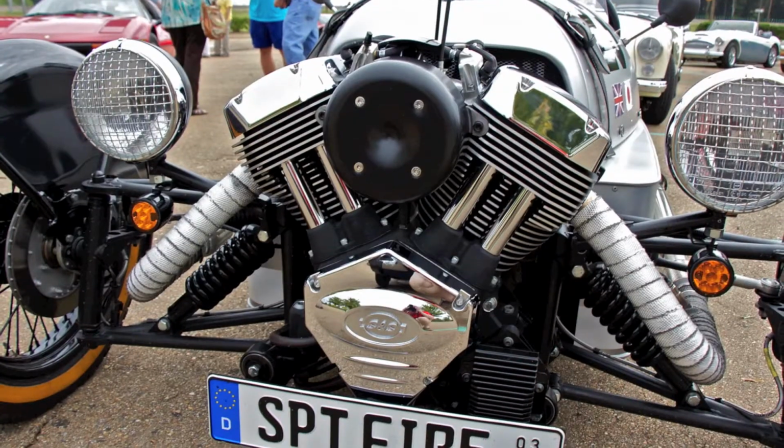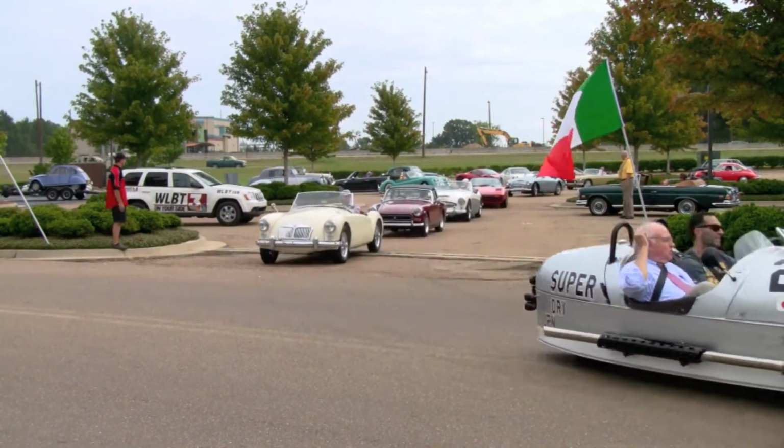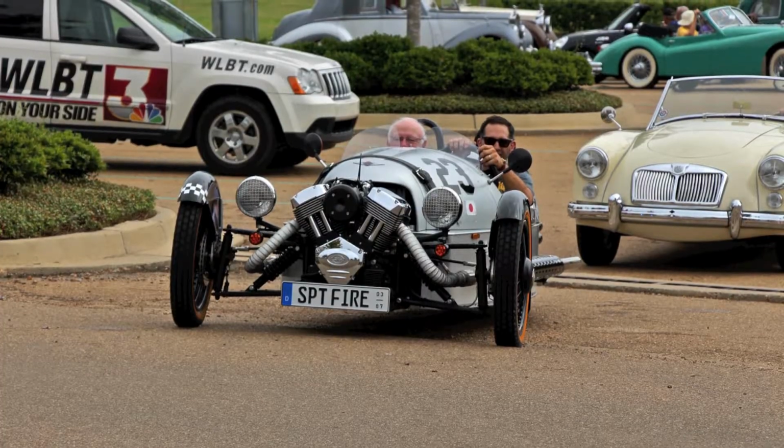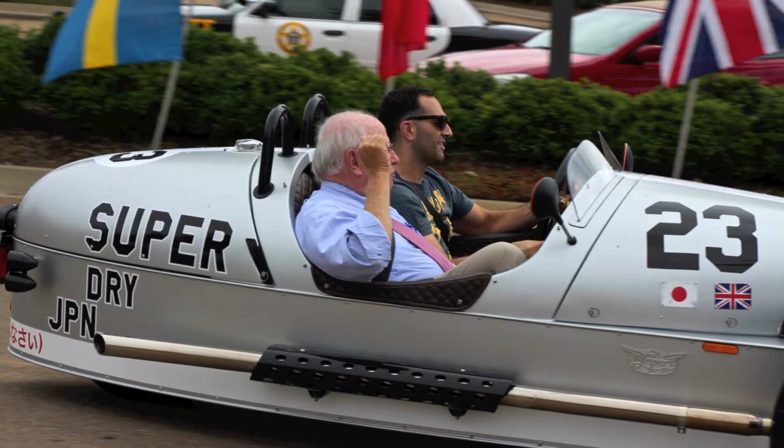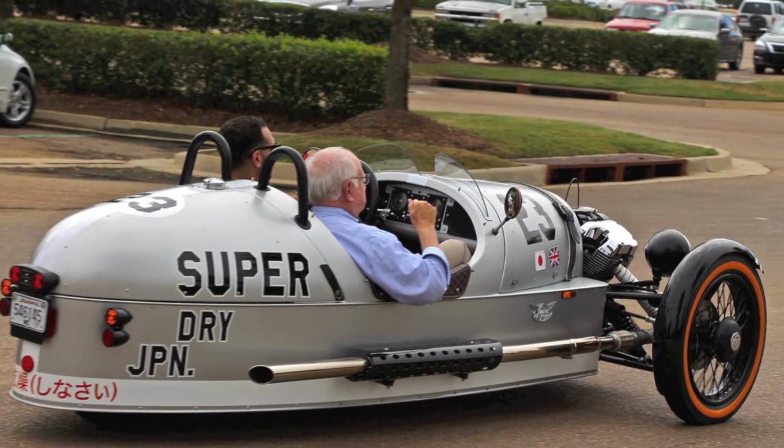Probably 99.99% of the people that came to the show have never seen a Morgan three-wheeler. I mean, it's a very unique vehicle. Twin-cylinder V2 motorcycle engine. Oh, it was fantastic. It was unbelievable. You know, a $60,000 car with 2 cylinders. Can't beat that. Smooth ride? It wasn't bad. Wasn't bad at all. I mean, it's not the smoothest ride I've ever had, but it was very nice. It's a feeling of being on the road, you know, and really get the feel of the road. Kind of a thrill. It was great.